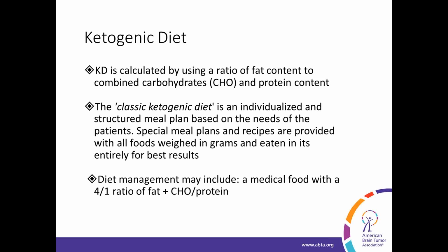But what we consider the classic ketogenic diet is an individualized and structured meal plan based on the needs of the patient. Within that meal plan, there are special recipes that are provided. All the food within that program is weighed in grams, and the meal must be eaten in its entirety to get the best results.